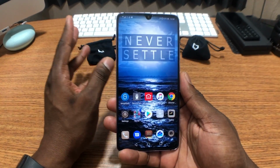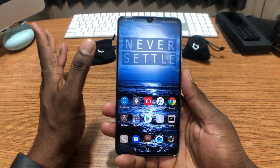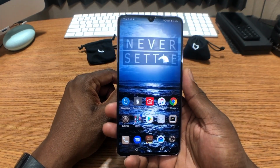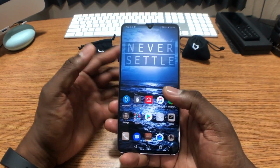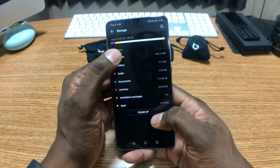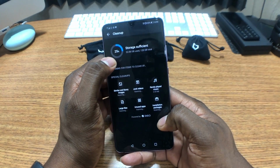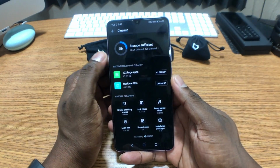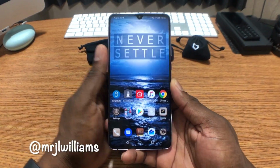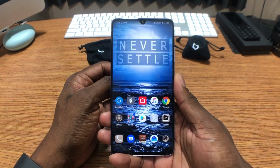Shout out to Nitek. He has the 8 gig, 256 gig model. It's the Chinese version, but he's got Play Store. He's got everything running on there. So it's the same. But this is the 6 gig, 128 gig model, and I still have like 95 gigs left. Let's go into storage real quick and see what I got left. Yeah, here we go. I've used 32 gigs of 128, so I've got about 90 plus gigs available, and that's a huge plus for me because I don't need that nano SD card, but I want to experience it and see what it's like.